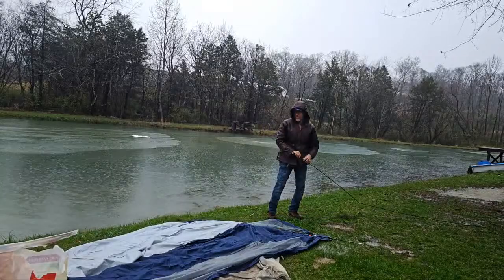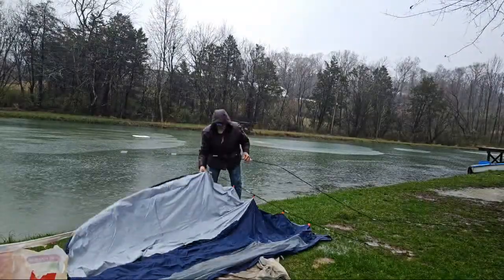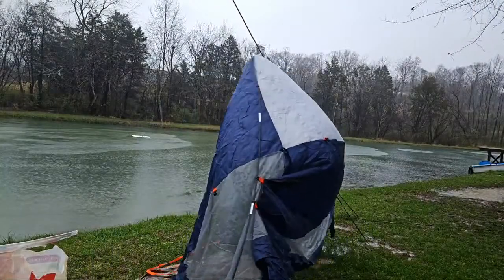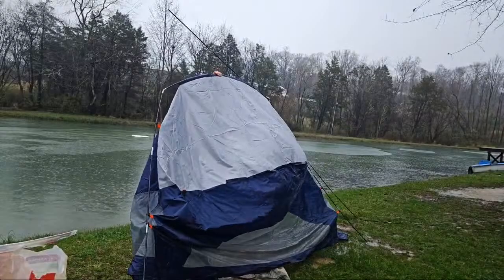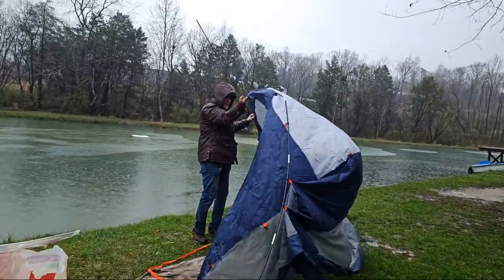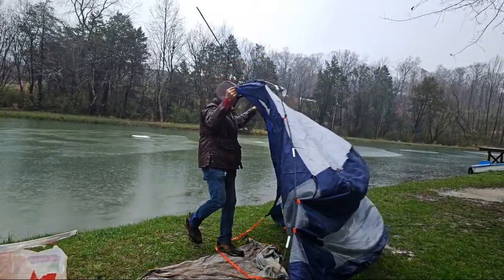You recognize this tent, Darcy? I have no idea. No, it's not a regular tent. It's just one of those things that's supposed to keep you from the rain and stuff, if you're watching a sports game or something like that. The wind's helping me figure it out, I think. Oh. All right.